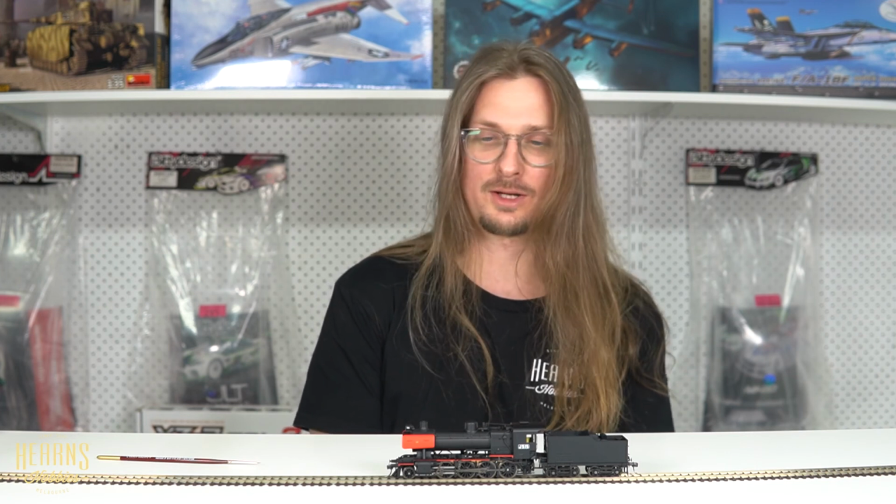And that is the J-Class by Ixion. Really wonderful locomotive if you're a modeler interested in Victorian Railways or Australian steam locomotives in general. Great addition to your collection.